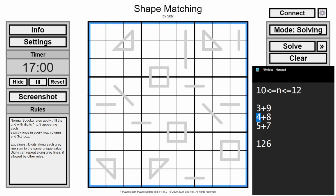And now we have to get rid of the lines, or rid of the colors. So n equals 10 or 11. Now the problem with 10 and 11 is that there are four ways of making both. 1 plus 9, 2 plus 8, 3 plus 7, 4 plus 6, obviously, and then we could also do 2 plus 9, 3 plus 8, 4 plus 7, 5 plus 6, with either a 5 left over or a 1 left over.